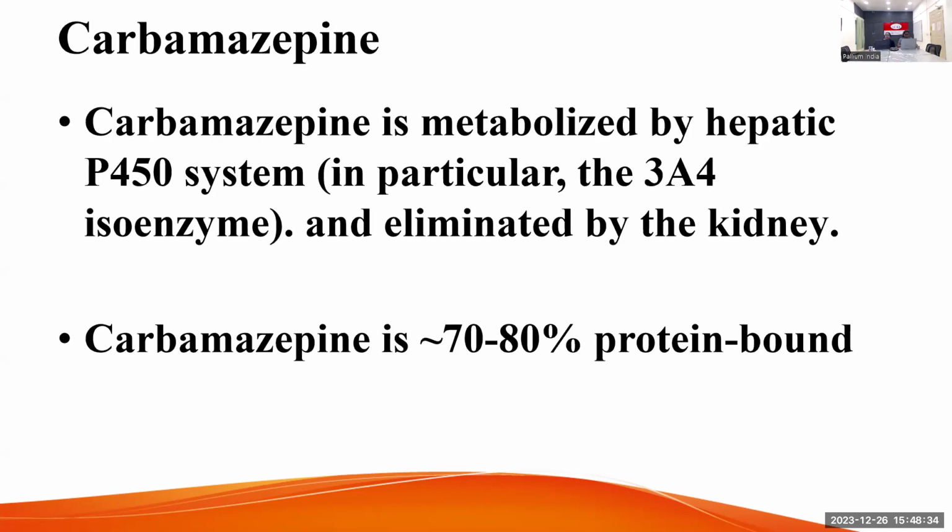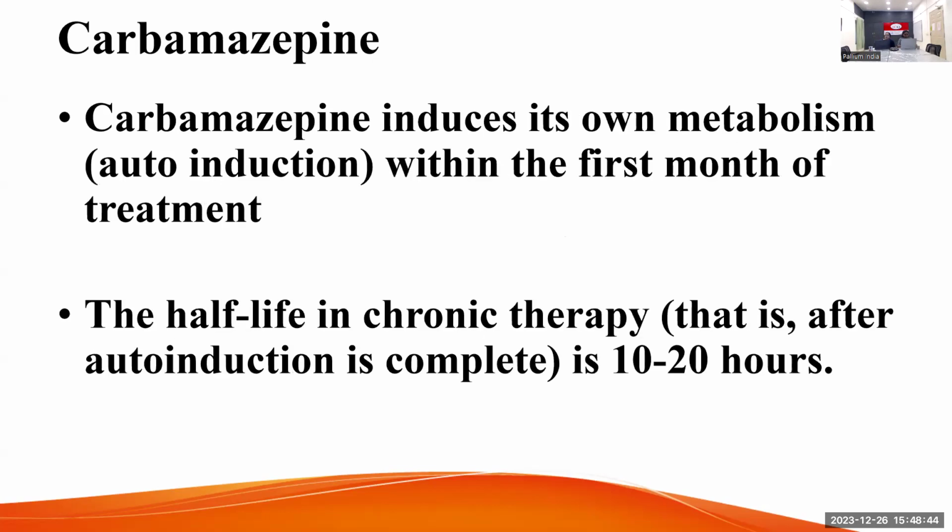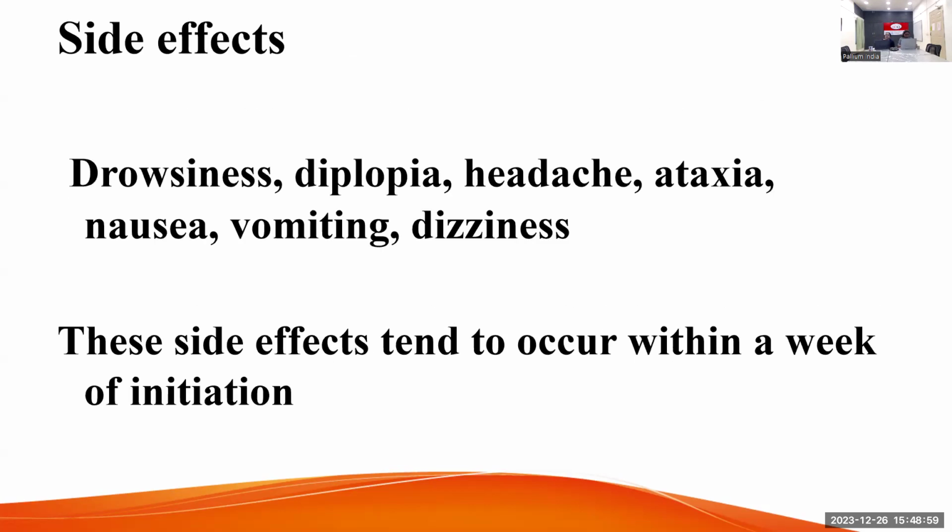Carbamazepine is usually used as a first line drug for trigeminal neuralgia. It is metabolized in the liver and eliminated by the kidney. It is 70 to 80% protein bound and it induces its own metabolism within the first month of treatment. That is known as auto-induction. Once the auto-induction is completed, the half-life in chronic therapy is 10 to 20 hours.